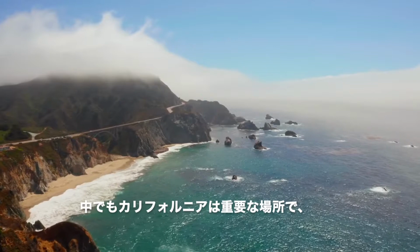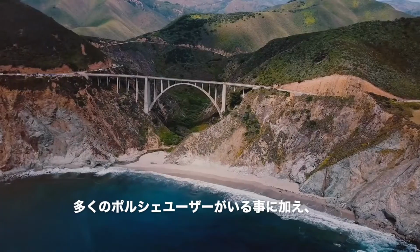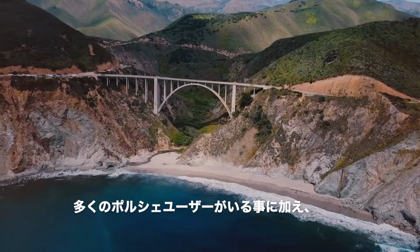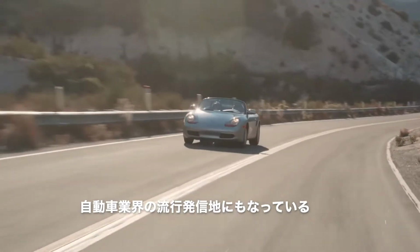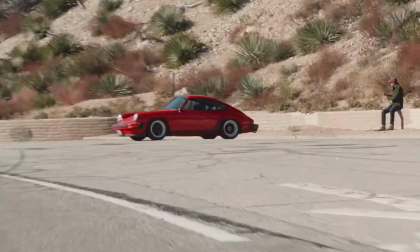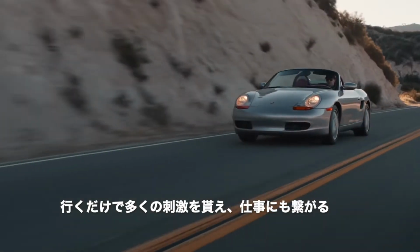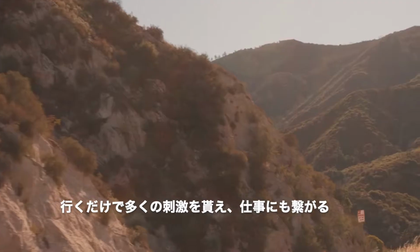In the U.S., it's a little bit different. California, in general, is very important for Porsche as a brand because we have a lot of customers there. It's the automotive hub of the world as far as where trends and everything starts. You just go there and you automatically absorb that kind of culture, and it comes out in your work.